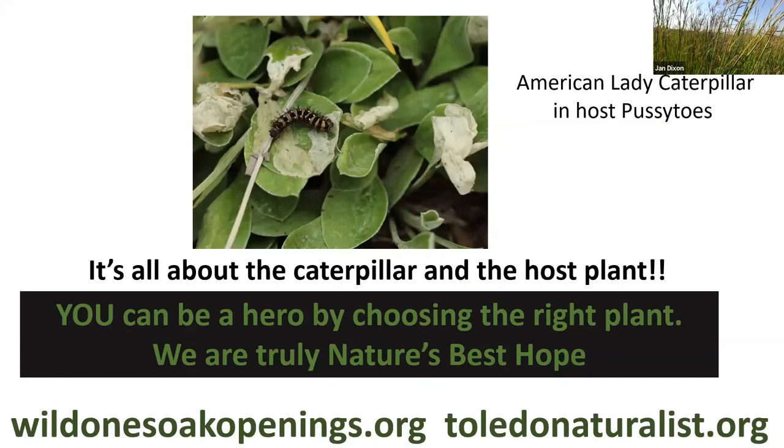It is best to buy local plants when you can. And please go to the Wild Ones website again for local native plant sales information. There's also a list of butterfly host plants available on the Toledo Naturalist Association website, as well as a member's Facebook page for Wild Ones.